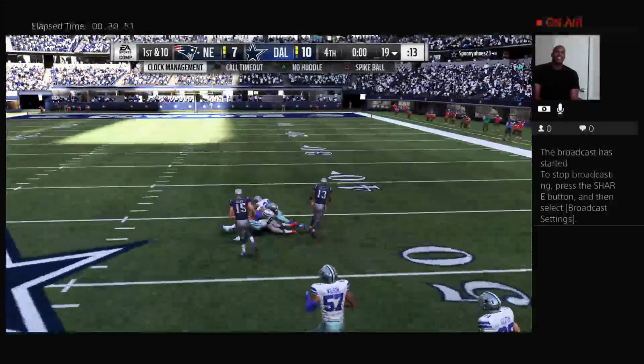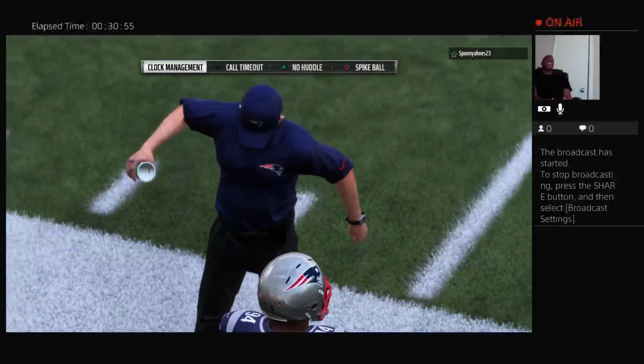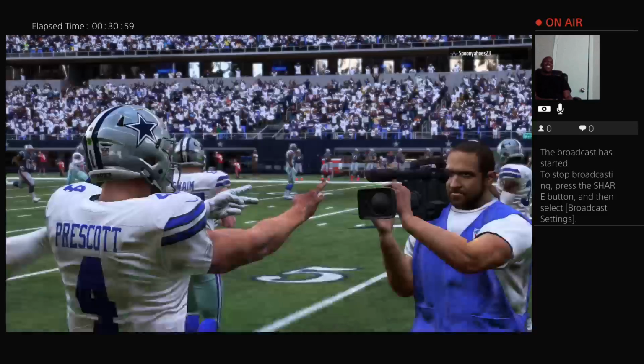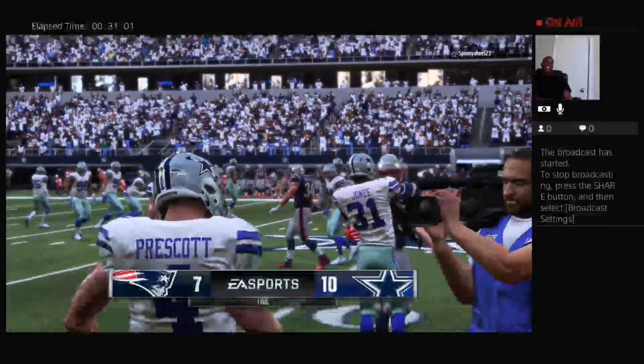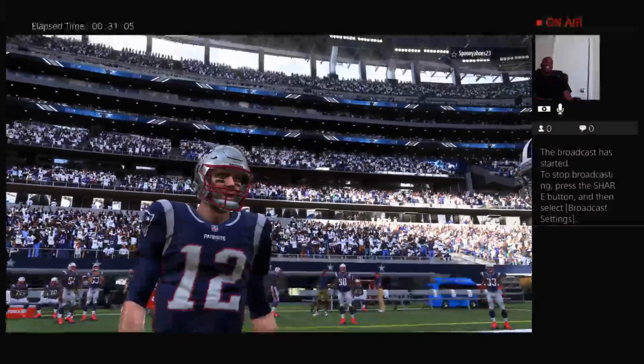Desperation throw. And got his man. Taken down, but not before he gets into enemy territory. Well, going into the final play of this game, they knew that they needed some type of a miracle there at the very end, but they couldn't get it done. However, we were treated to really a spectacle.